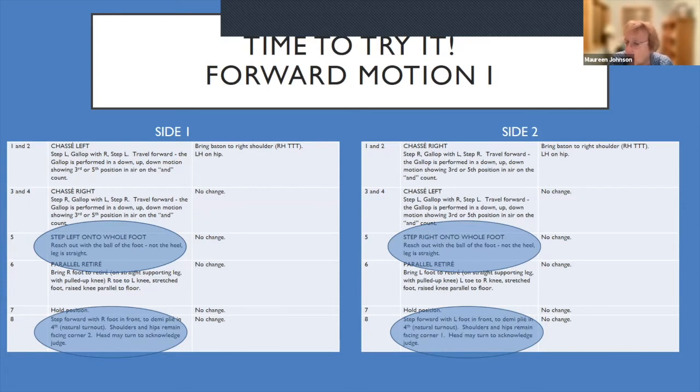And that is why the hop is gone. The music was a little fast for them to get into the air and back down, which is why it was a little rushed and awkward looking. So this is for better balance and better placement of that retiré. So when they do hop in later events, it'll be a nice hop retiré position in the air. Other than that, it's the same. Everything's the same and the notes are very clear.